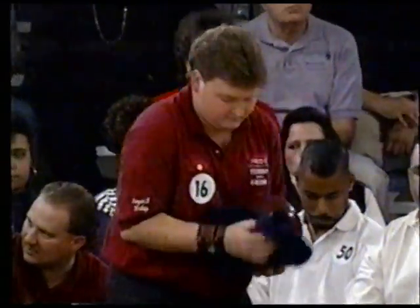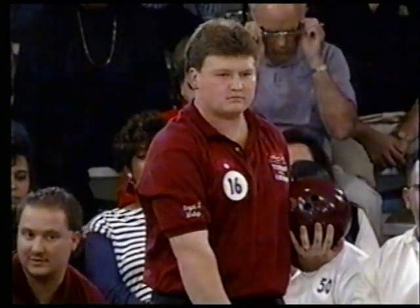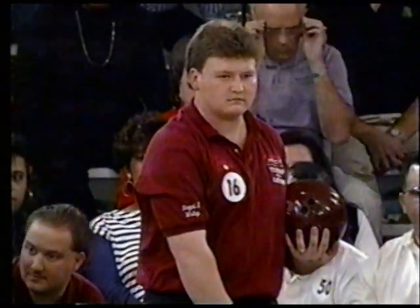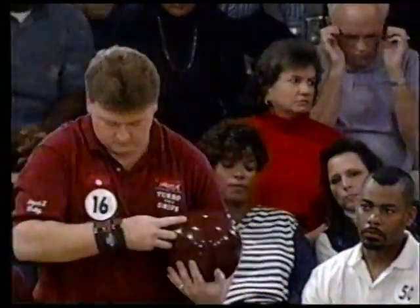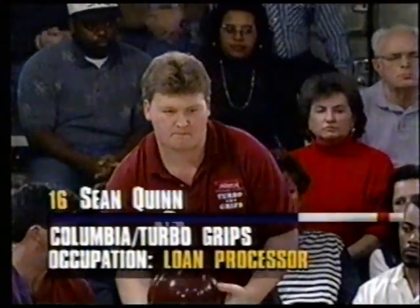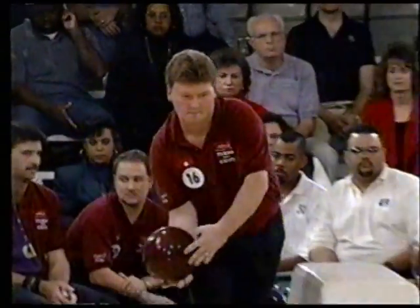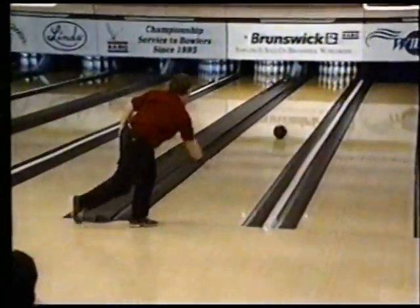Now let's see how our number 1 seed adjusts to this new lane. Remember, it was their choice to finish on this right-hand lane. I like this game right here. Good solid game, good balance at the foul line, gets a lot on the bowling ball, and he's very capable. You see the big shoulders. He can get a lot of ball speed when he wants it. Shawn Quinn, he's a good player, excellent player. He was perfect in the first game, 2 for 2.